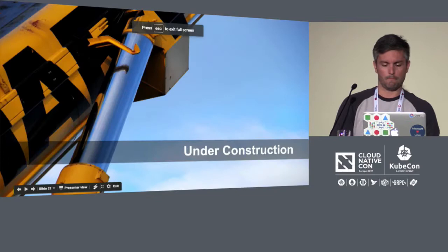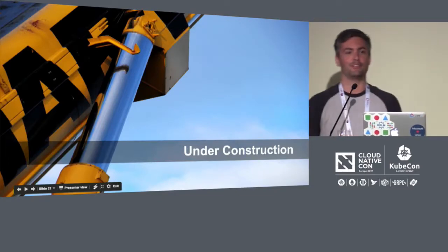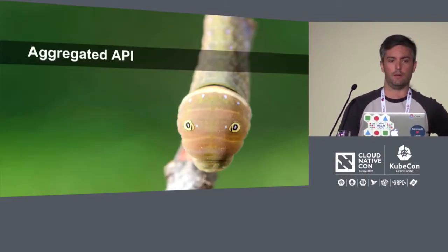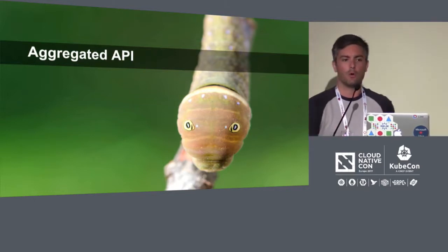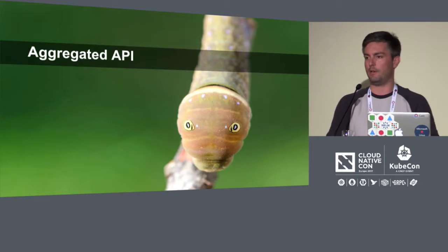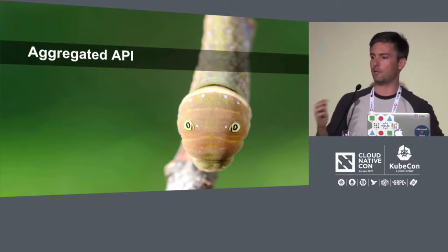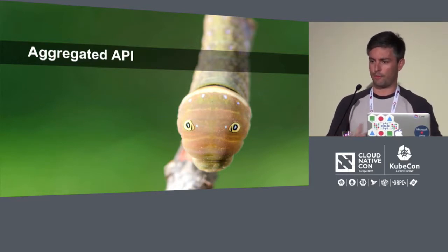So, I want to be clear, this is all under construction, heavily under construction. There's a few things I want to point out that are specifically related to that construction. The first is aggregated API. Interestingly, this is one of the first projects I've been involved in, or really known about generally, that is extending the Kubernetes API significantly enough that you can't do it with third-party resources.